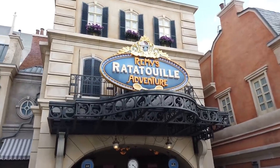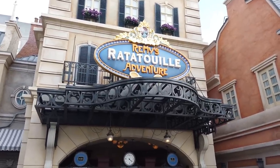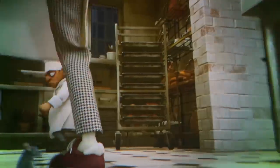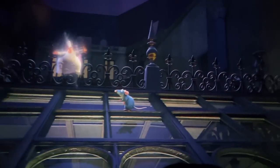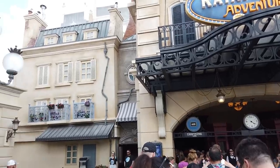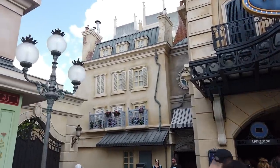On Remy's Ratatouille Adventure, you are being shrunk down to the size of the rat to go through Gusto's kitchen. Just like in the film, you'll see some familiar faces. Of course, Remy, Ego, Chef Skinner, Gusto. It's a very, very cute attraction. And in my opinion, what World Showcase needed, they needed another family attraction. And I think this fits the bill perfectly.